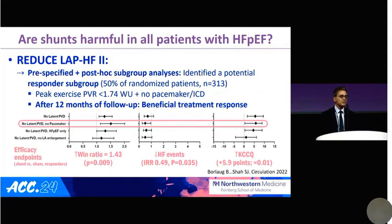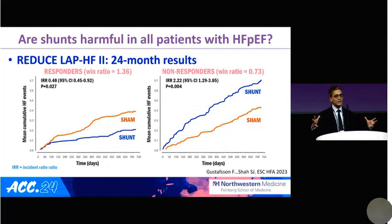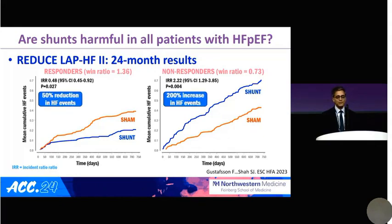But we conducted pre-specified and post-hoc subgroup analyses and found this group that had a peak exercise PVR of less than 1.74 and no pacemaker or ICD. And they did, at 12 months, have a beneficial response with a win ratio of 1.4, reduced heart failure events, and improved KCCQ. As we extend that to 24 months, and we now have 36-month data, it's pretty much the same. The responders on the left have a win ratio of 1.4, a 50% reduction in heart failure events. The non-responders on the right have a win ratio of 0.7 and a twofold increase in heart failure events.